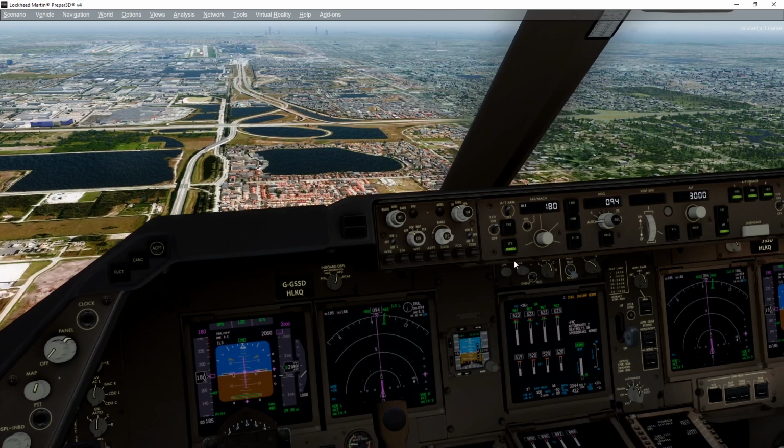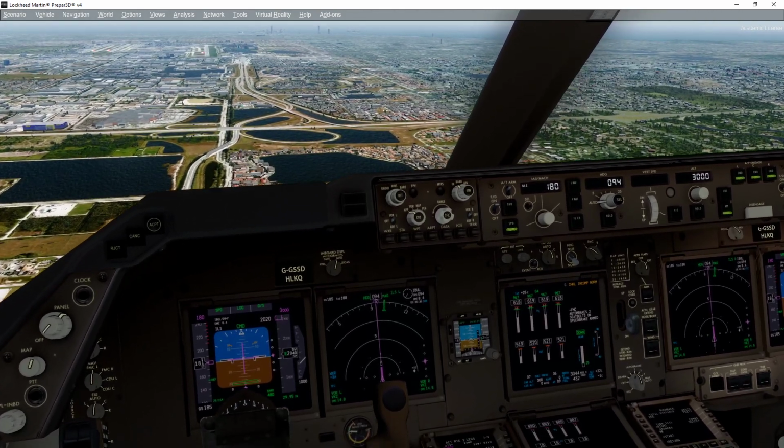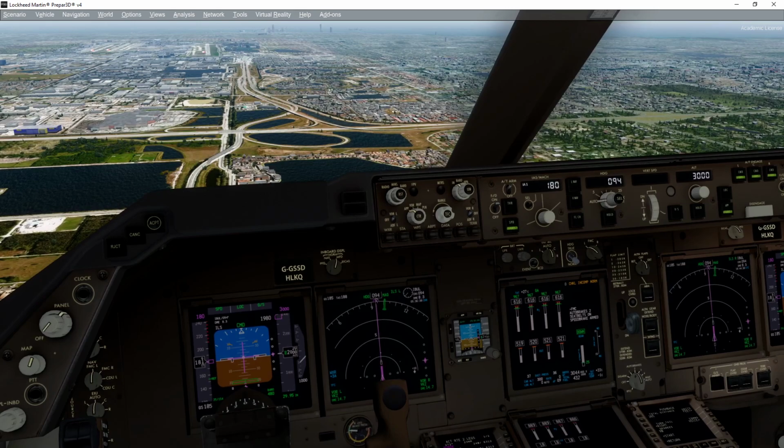Okay, just going to elevate. And land 9 right Heavy. Can you say the gate number again? I'm sorry, I forgot to write it down. Yeah, it's no problem. We're looking for Juliet 7.